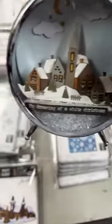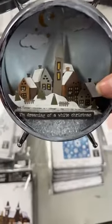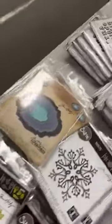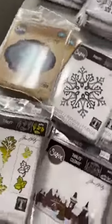OK? So, those little scenes he likes to put in his different pieces like this, okay? So that's what he makes them for. Yeah, the light doesn't work anymore.